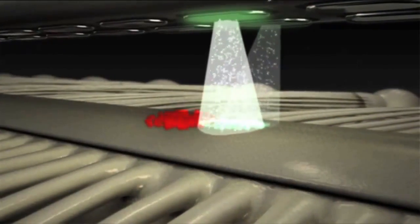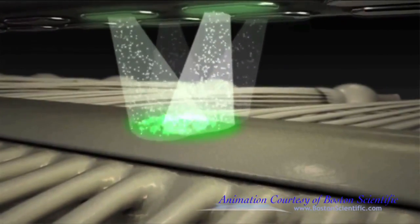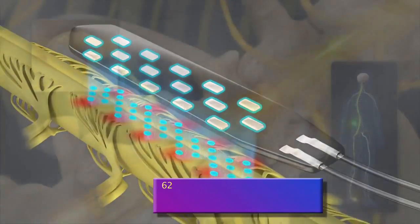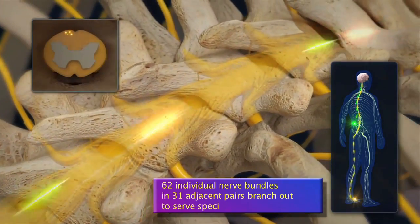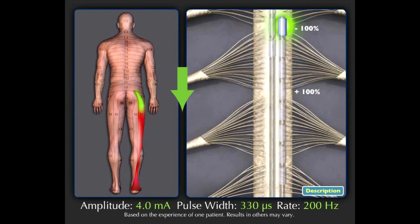The electrodes can be activated in different combinations to focus or steer the current to exactly the nerve fibers carrying the painful signals, thus avoiding unnecessary stimulation. By adjusting which contacts are activated, as well as other parameters such as pulse width and stimulation frequency, the stimulation can then be fine-tuned to exactly where the patient is having pain.